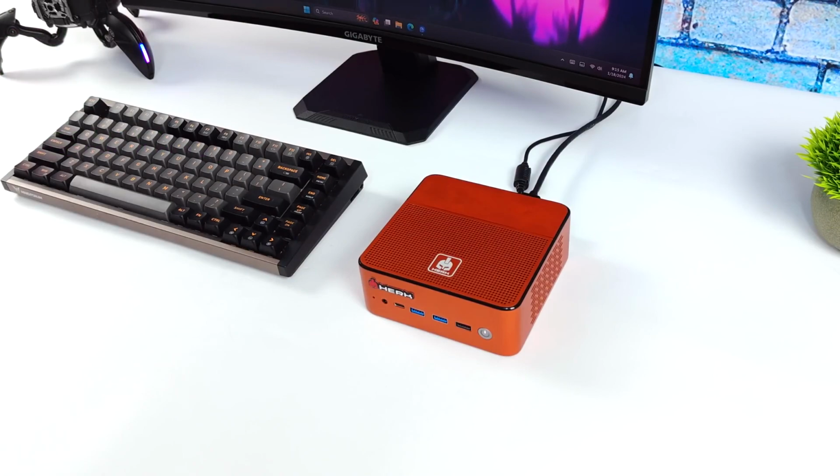Now again, with the Orion 1 Pro, I'm not exactly sure what the final TDP is going to be set at. This is a production unit. It's actually a prototype that they were able to send over to me. But I do like checking out total system power consumption just to give you an idea.